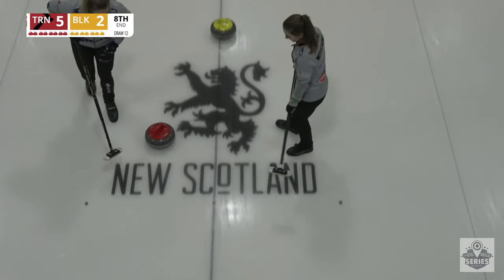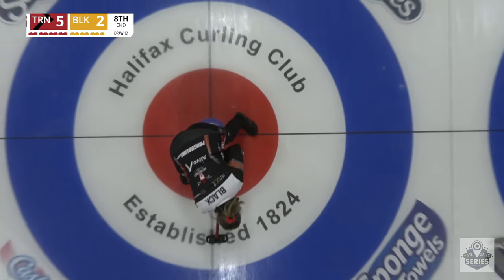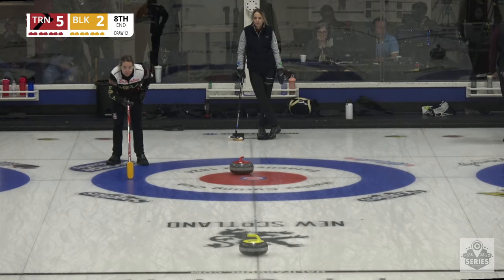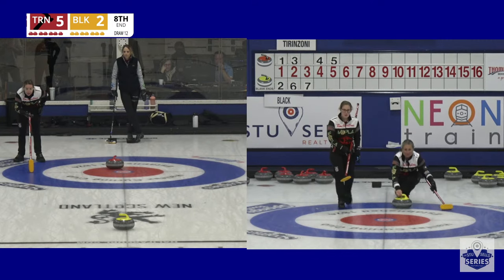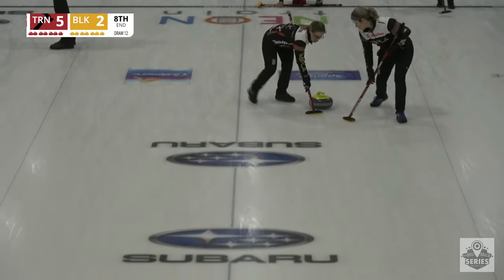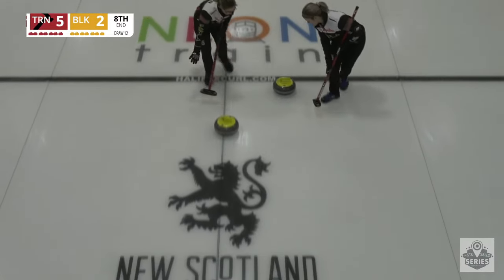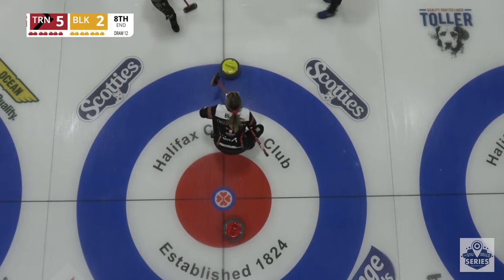This one looks a little strong. That's a bit of a miss right now. Now the double guard. Shelly to throw that center guard just closer to the rings. Line's good. Got a curl. Yeah, it does need to curl. It will curl. It's about the weight here. You gotta get the line. Don't want it in the rings either. Okay, it's in. That's all right.